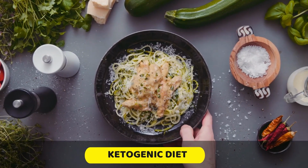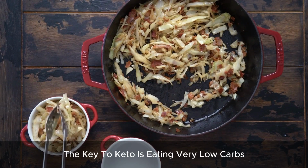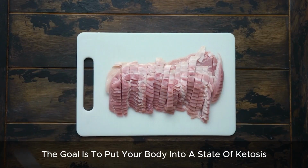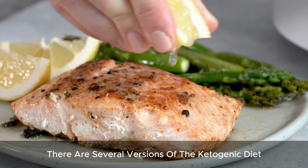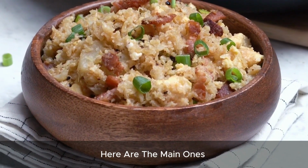Let's start with the Ketogenic Diet, or Keto Diet for short. The key to keto is eating very low carbs, high fat, and moderate protein. The goal is to put your body into a state of ketosis, where it burns fat for energy instead of carbs. There are several versions of the ketogenic diet, and what you eat depends on the type. Here are the main ones.